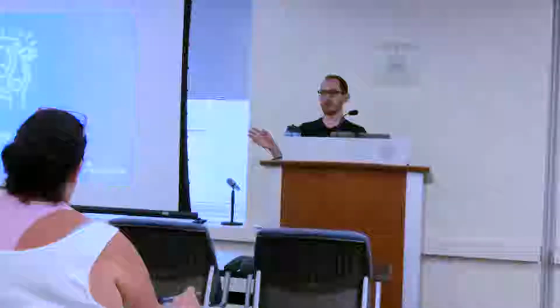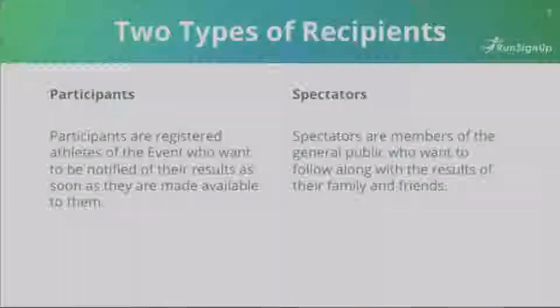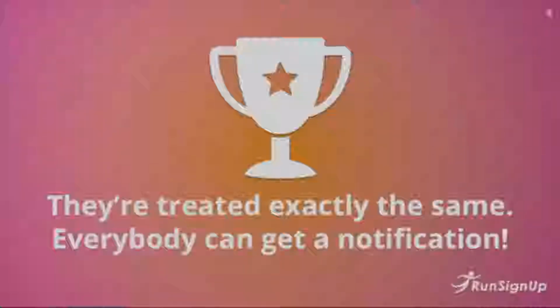So what our system does is it allows you to just enter in any phone number you want. Anybody can come in after the fact and register to track another person, regardless of whether or not they're registrants. So there are two types of recipients here: participants and spectators. Participants are those who registered, they're athletes of the event, who want to be notified of the results as soon as they are made available to them. And then spectators are just members of the public. It could be family, it could be friends, it could be another runner in the event itself. It's important to understand that these people are exactly the same in our system. It doesn't matter that an athlete's also a spectator.